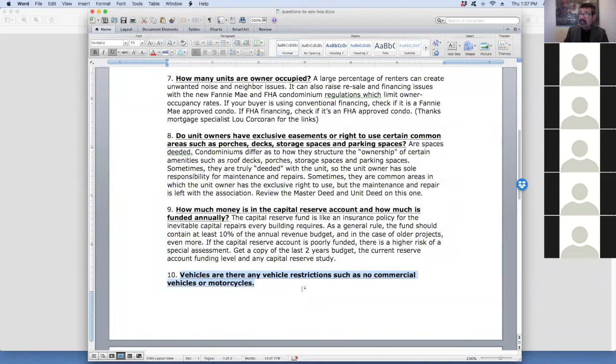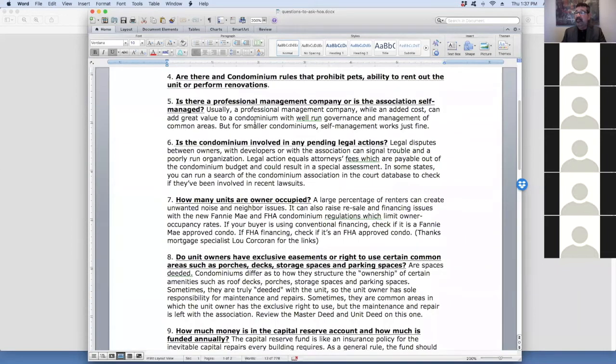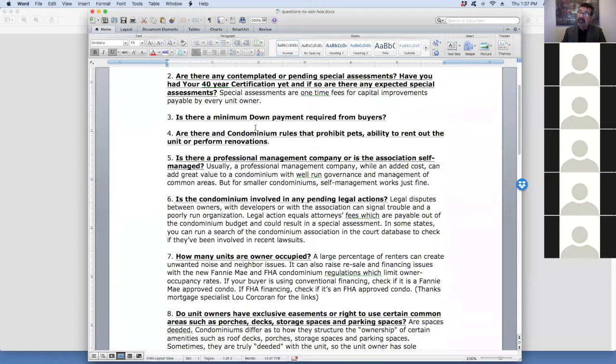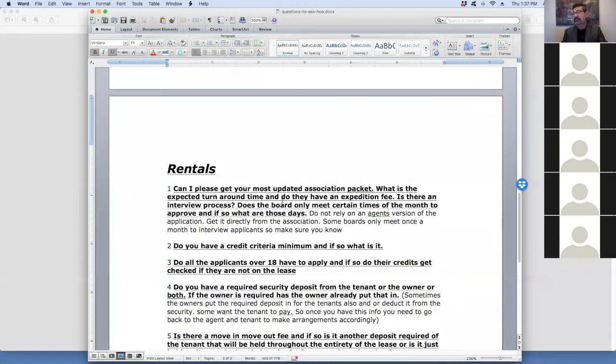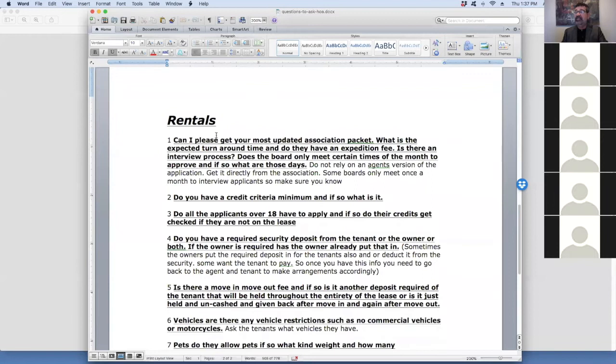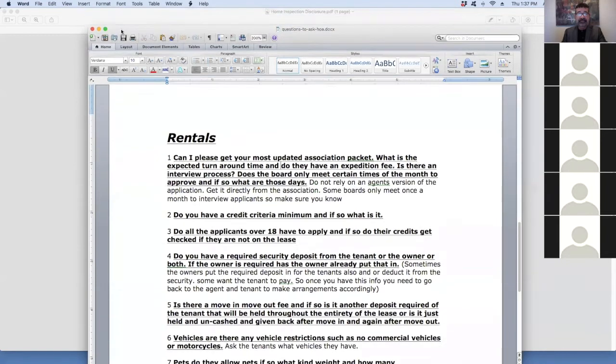And if you are representing a buyer, and you look into the MLS, and you see that a lot of these questions are not being answered, you get in contact with the selling agent and you ask those questions yourself. That's why it's good to have this questionnaire with you. And the same thing for rentals. If you're representing the tenant or the landlord, you need to have all those questions answered, okay?